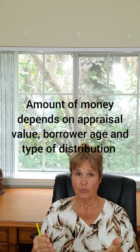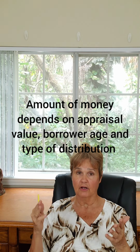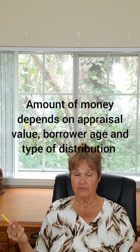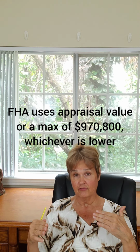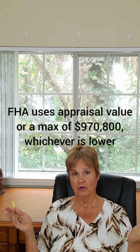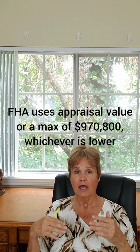How much money can they get? Depends on the equity of the home, partially based on a new appraisal. If it's a very expensive home, then the maximum appraisal value is $970,000 this year in 2022 and change. And so the appraisal value will either be the appraisal itself or that max if it's over a $1 million property. So FHA will use the lower of those two values to help determine.